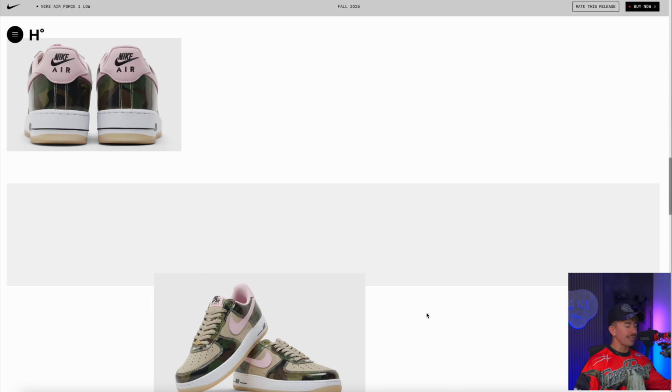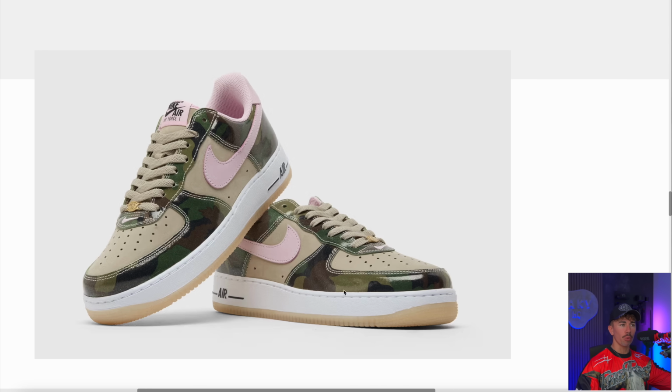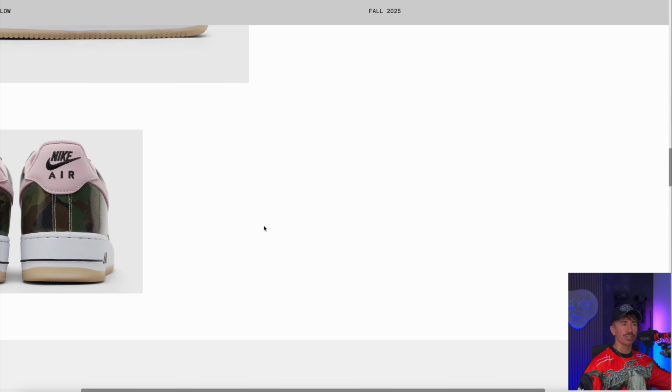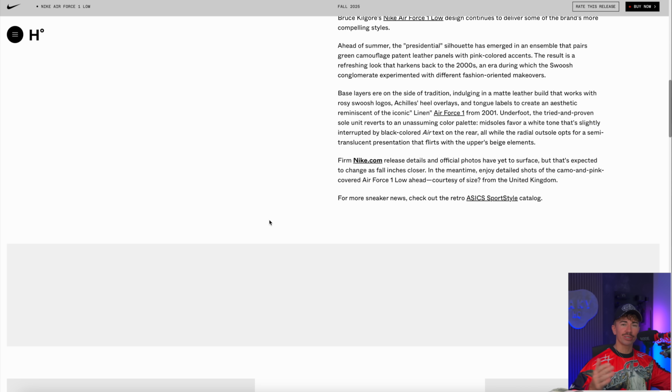Nothing too crazy about these. This is exactly what's going to be dropping. Like I said, official patent leather for all of the camo, and then some kind of nubuck material for the tan. Pink is also nubuck. It's actually a really nice colorway. I do like these things. No exact release date on them, just at some point fall 2025. So I imagine on the closer end of fall, maybe August, September time.